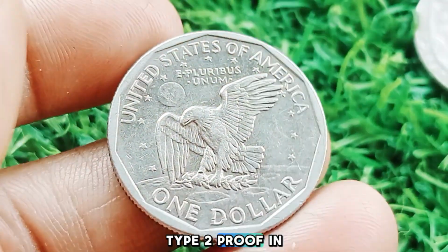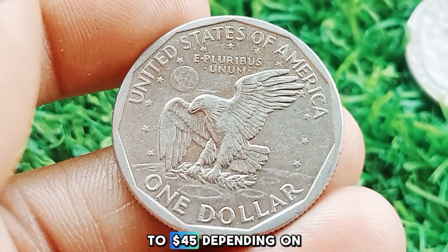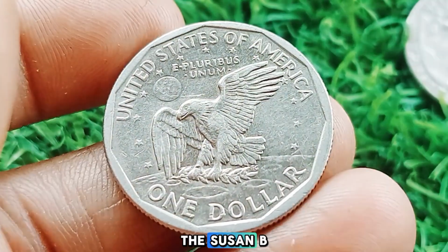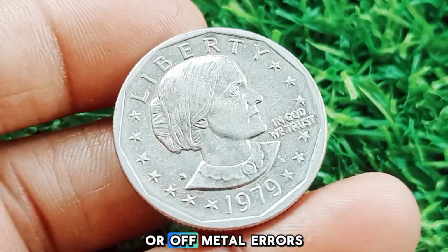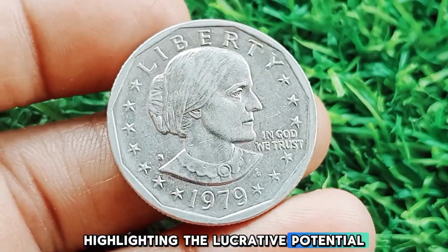Type 2 proof. A 1979 Type 2 proof coin can fetch up to $45, depending on its condition. Error coins. Coins with double denomination or off-metal errors have sold for over $10,000, highlighting the lucrative potential of such finds.